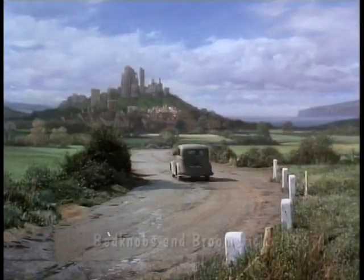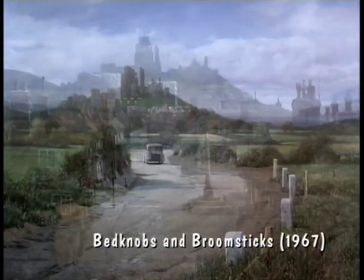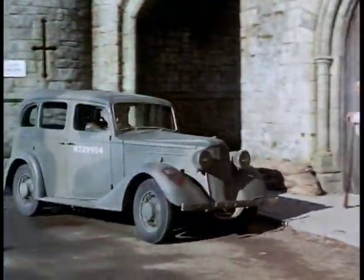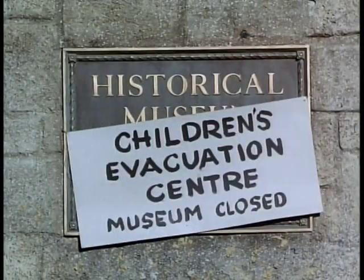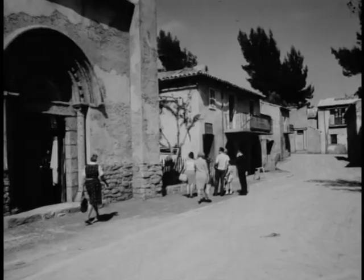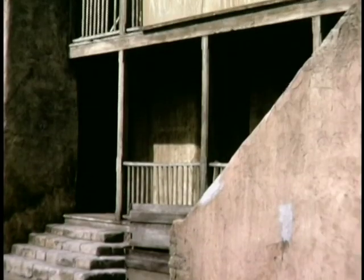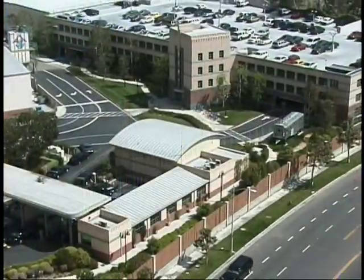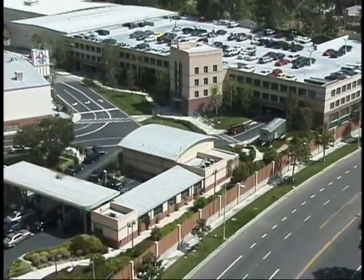I remember when they did Bedknobs and Broomsticks, they had a sloping road going up to a large building with a large door, which was the museum. The fort and the surrounding buildings remained for a number of years on into the 1980s until they were finally torn down because we needed more parking. And we built a parking garage there. What do we call it?